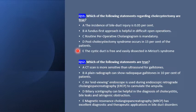The right answer for question 11 is A, B, and D. Okay, so cholecystectomy, the incidence of bile duct injury is very low, 0.05%. B, fundus first approach is helpful in difficult operations because in chronic cholecystitis, there can be a lot of adhesions in the difficult operation. And D, post-cholecystectomy syndrome, around 15% of patients.